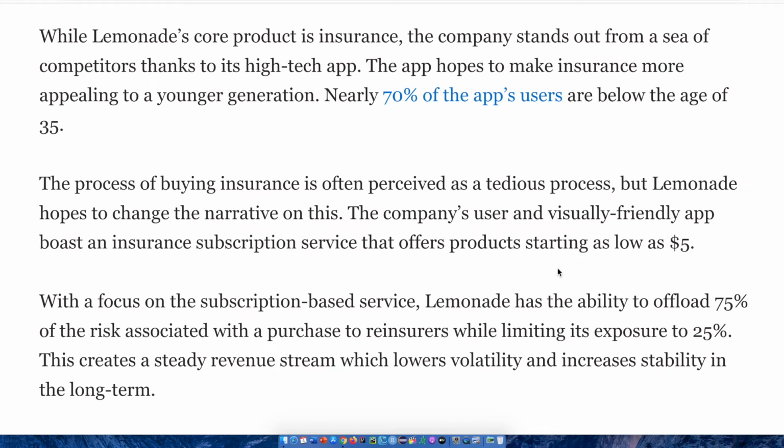So what actually makes this insurance company stand out from many others? One of the things is that nearly 70% of this app's users are below the age of 35. Now this is actually a very important key thing due to the fact that we can see how this application is actually marketing towards a younger generation, as this company is making it very easy for all individuals in order to sign up for insurance and create it hassle-free instead of going through other traditional routes which do take a longer time and are not as efficient. So we can see how Lemonade is actually trying to eliminate this process of buying insurance, which could be a very tedious and long process.